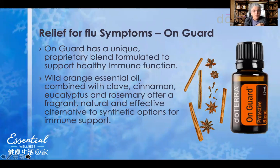It's also got rosemary, eucalyptus, just saw that. It's also used as a boost for your immunity.